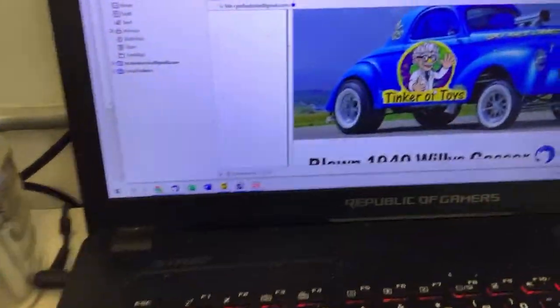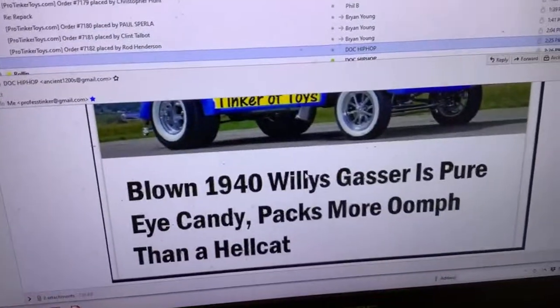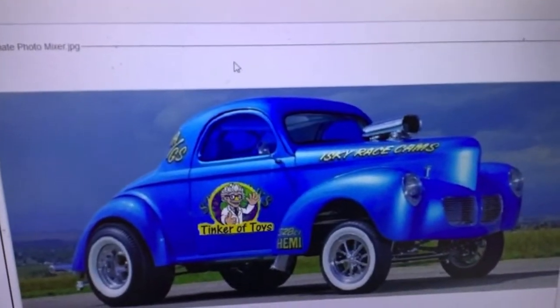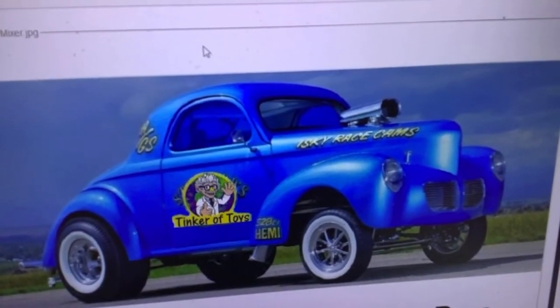Holy cow, look at this. Look at what this guy constantly sends us in emails. Okay, so here's what he wants me to do. I don't know who this guy is. He's constantly sending me his email. He wants me to do the Willys Gasser, pure eye candy, packing more oomph than a Hellcat, but he wants me to do it with ProTinkerToys. He's always sending neat ideas. Check that out. That does look really cool. Everybody likes to send ideas to me. That really looks hot. Well, you never know. We might do that later on.